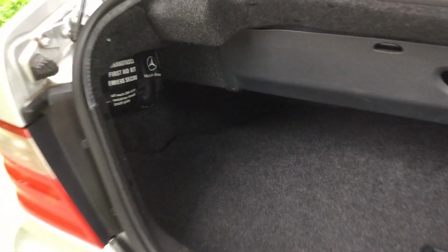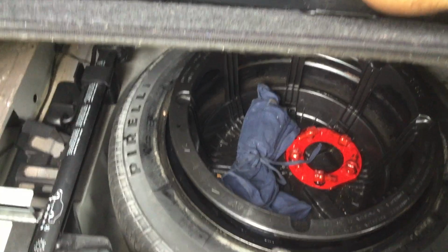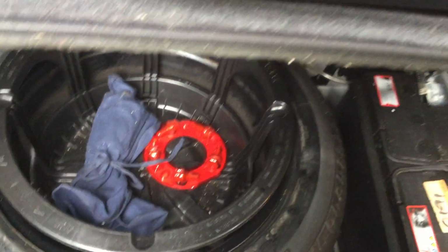Here we go inside the boot. So it's still got the original first aid kit in there, warning triangle, and it's got CD changer in the boot. So you've got radio cassette at the front, CD changer in the boot, and then you've got spare wheel underneath in there. It's a good tread Pirelli tyre and all your tools.